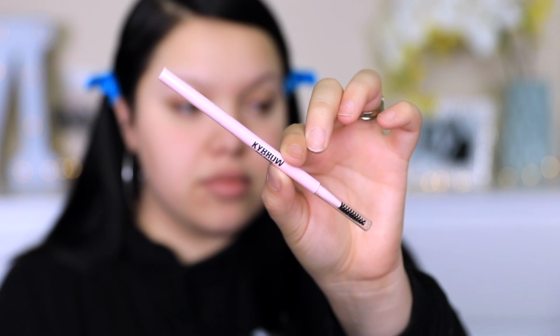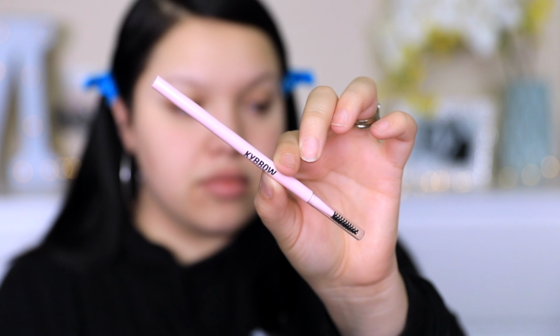Of course, the next product I got was the brow pencil. Like I said, I also got this in the color ebony. Love, oh my god, the brow pencil is pink. I love how the lid is clear on the spoolie.